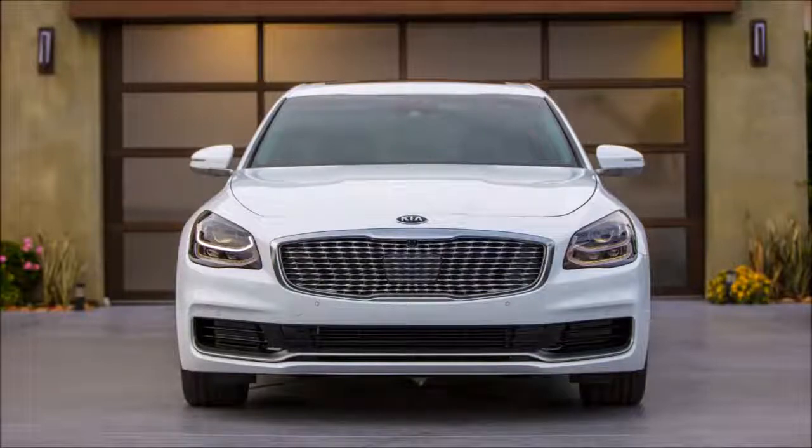In summary, folks, the K900 continues to be a new take on luxury vehicles, just as we did a new take on performance with Stinger.